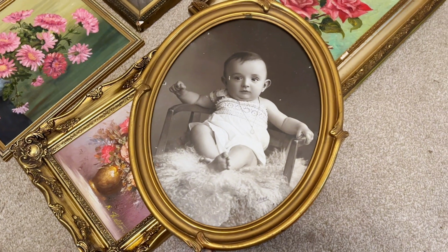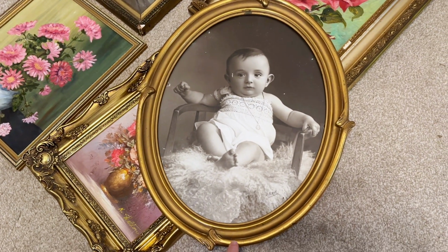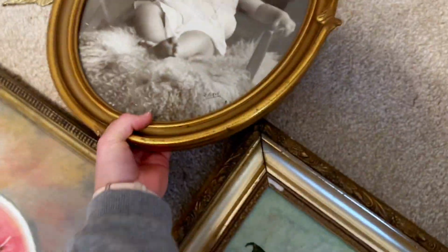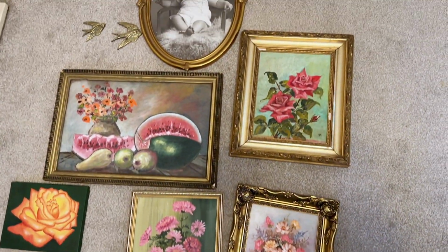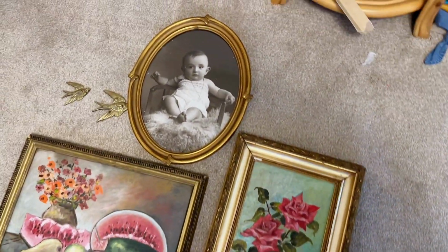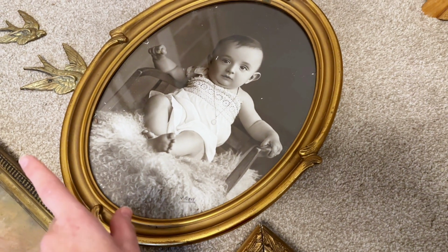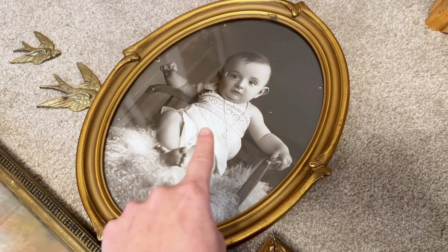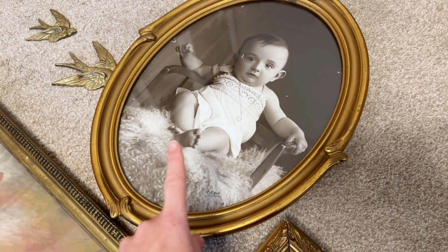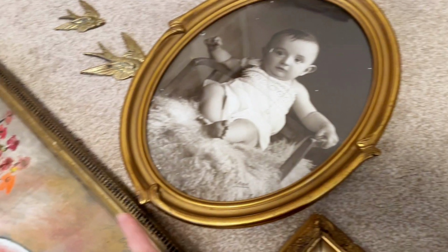I also have this oval frame. This one I also bought for the frame, but now when I put them all here, I think it's too large, and my wall is not that large. So maybe I will sell this one, or maybe I will paint something else for it, because the frame is lovely, but I'm not sure about that picture. So I don't think this will be the oval frame that I will use for my home. It will be the other one.